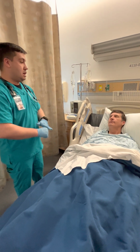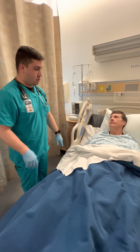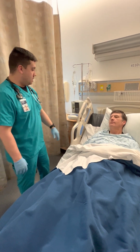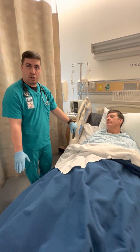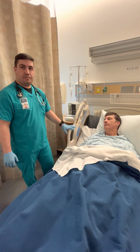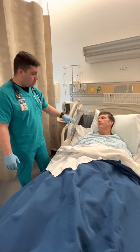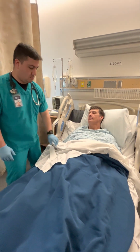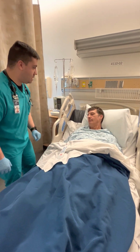All righty. At this point, I would make sure that my patient is safe in the bed. The bed is locked. Bed is as low as it can go. Bed rails up times two. Call light easily within reach of my patient, right here. Just push the red button if you need us, sir.